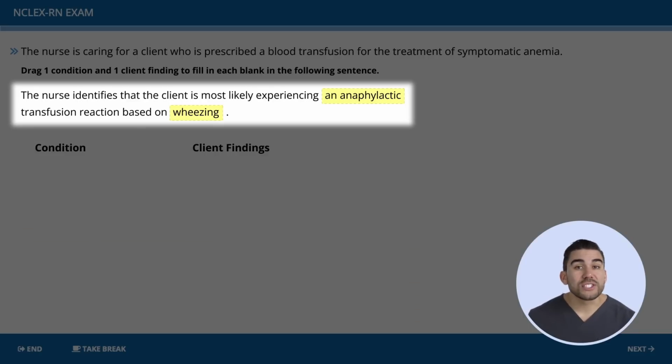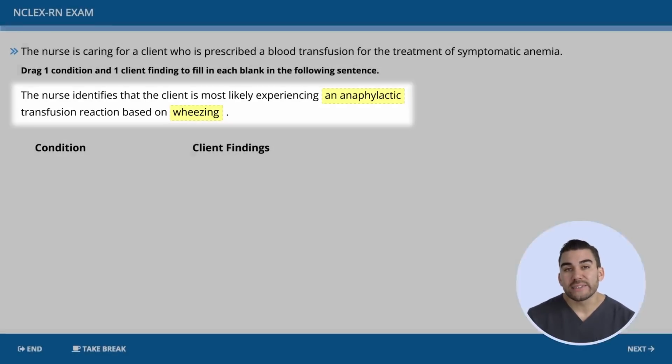All right, so the correct answer here is the nurse identifies that the client is most likely experiencing an anaphylactic blood transfusion reaction based on the wheezing.